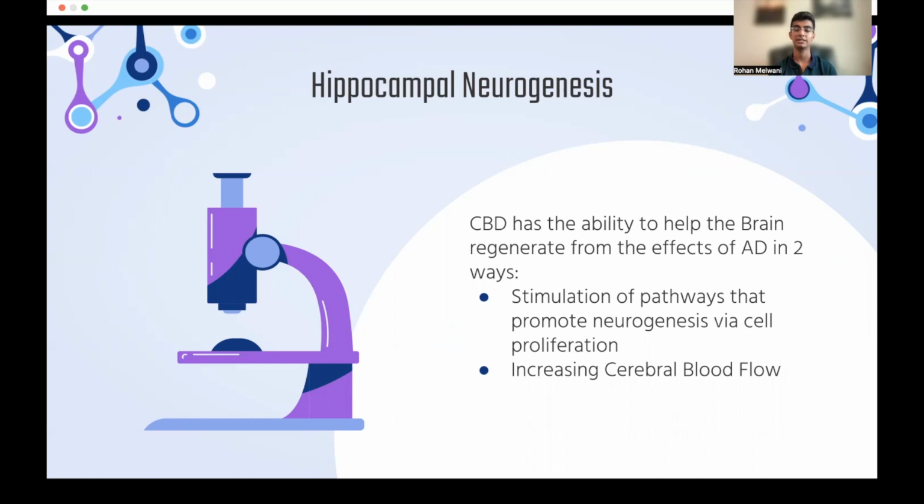The first way is via cell proliferation, where it stimulates pathways that promote neurogenesis. And the other way is increasing the cerebral blood flow, which is something that is reduced by 10 to 28% in patients with AD. So this would help compensate for that and allow the brain to bounce back.